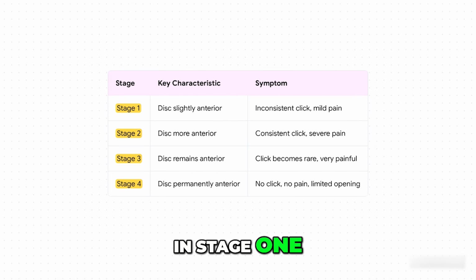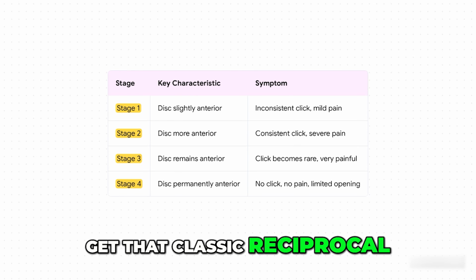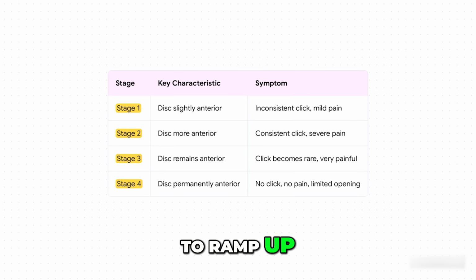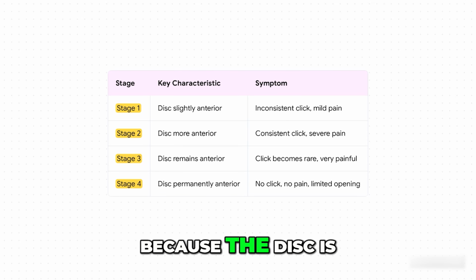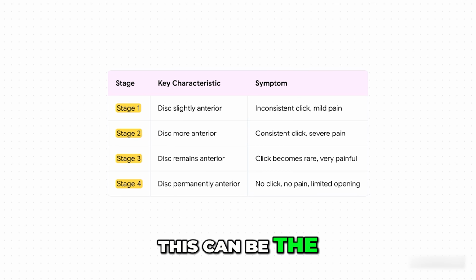In stage 1, the disc is just a tiny bit out of place, so you might get an inconsistent click now and then, probably with little to no pain. By stage 2, it's moved further forward, and that's when you get that classic reciprocal click we just talked about. This is often when the pain really starts to ramp up. Now, in stage 3, things get tricky. The click might disappear completely because the disc is so far forward that it's not being recaptured anymore. And this can be the most painful stage.